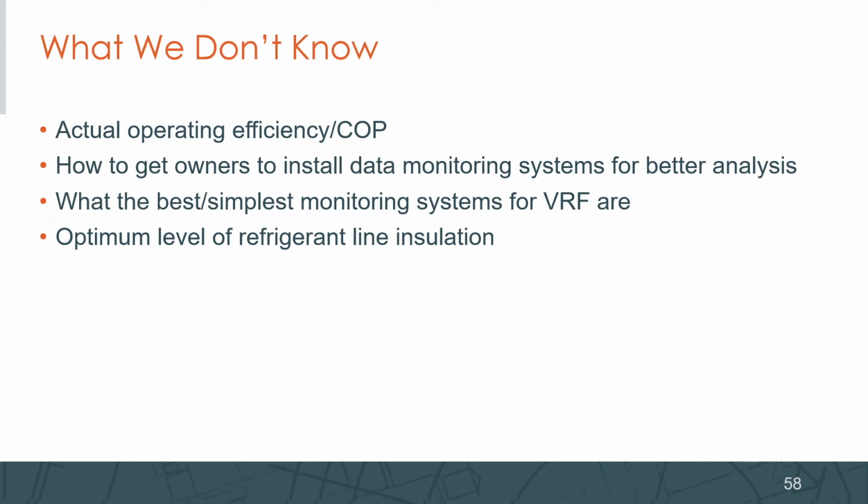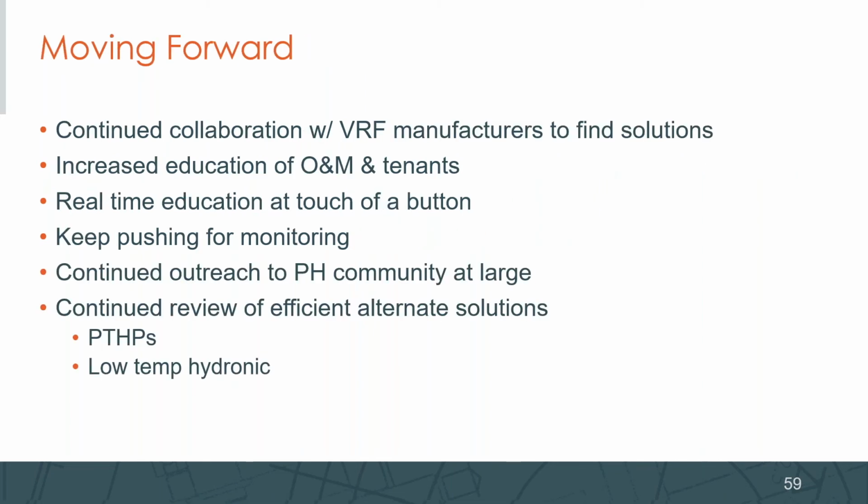It's not just a matter of doing your thermal analysis of the insulation thickness and the heat loss. It's line lengths and number of lines and number of apartments and who's going to be running it. It's a little more complicated than that. So moving forward, we continue to work with the VRF manufacturers to find solutions to this. We constantly let them know what issues we're coming up against and ask them for design advice.